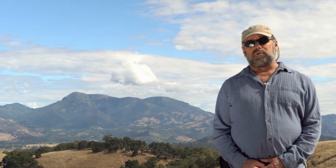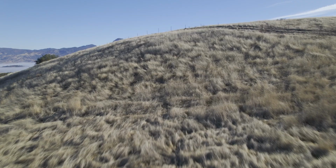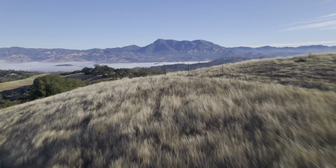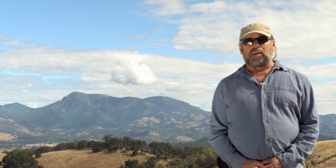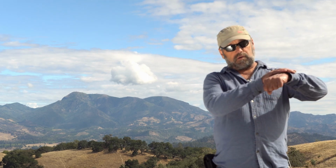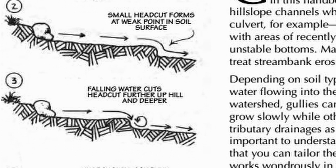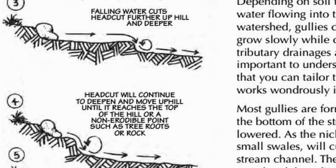So this project that we're talking about today, the Gully Headcut Repair Project, we're high up on the hillside. So the creeks here are ephemeral. They just run in the wintertime. What we're seeing here is some erosion problems. When you have water coming down and it flows over an obstacle and it falls down, it has a lot of energy there. And as that energy is dissipated, it's eroding the ground around it.